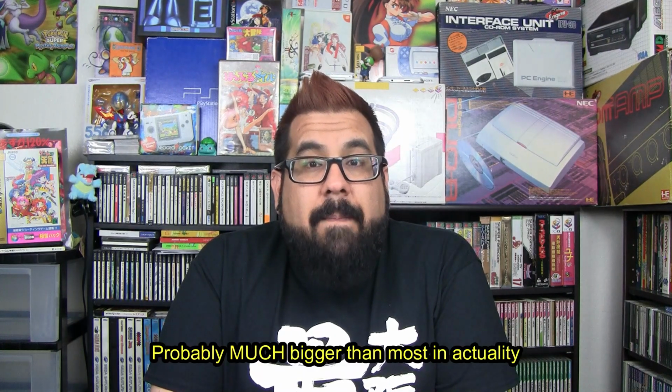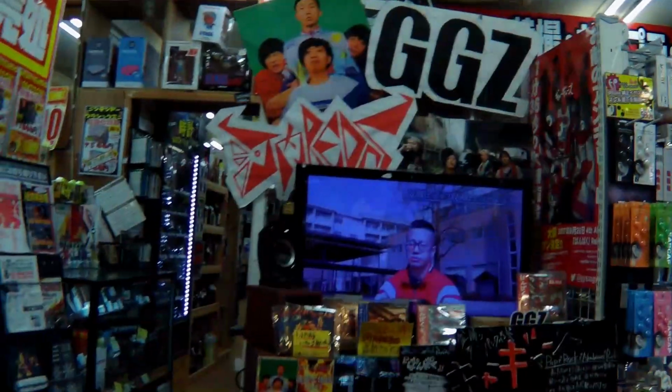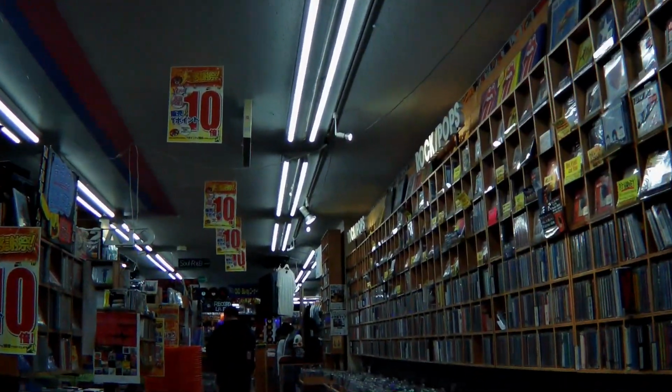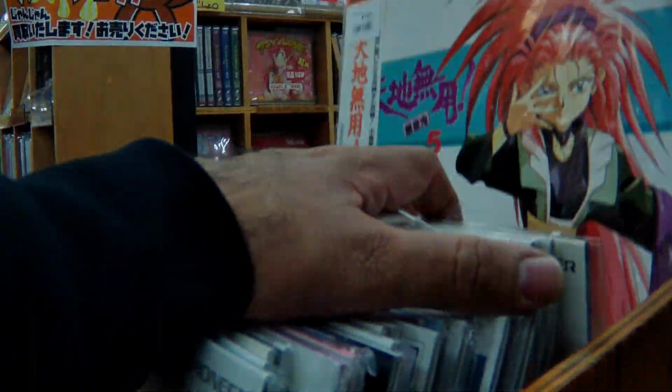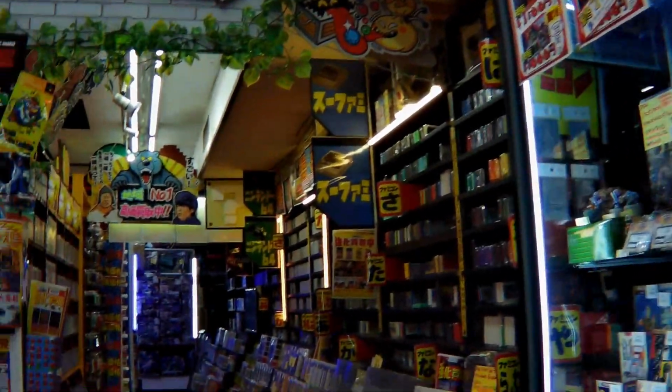I mentioned in the intro that this was a little shop, but actually Manga Souko is a fairly large shop. The game section is small, but by comparison it's about the size of a normal game shop. But the actual shop is like, they have everything. They're a recycle shop, so they have secondhand clothes, records, laser discs, which was cool, DVDs, movies, and video games. So they had all sorts of stuff there.